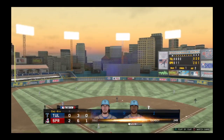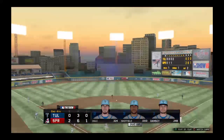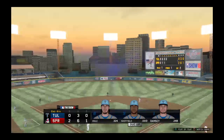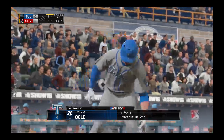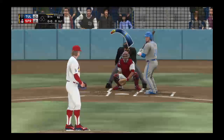So no runs here on 2 base hits, no errors, and a runner left on. We played 4 full, and Springfield leads this thing 2-0. Number 26 will dig in. 0 for 1 in the ballgame. Catcher, number 26. Hey, no outs now.